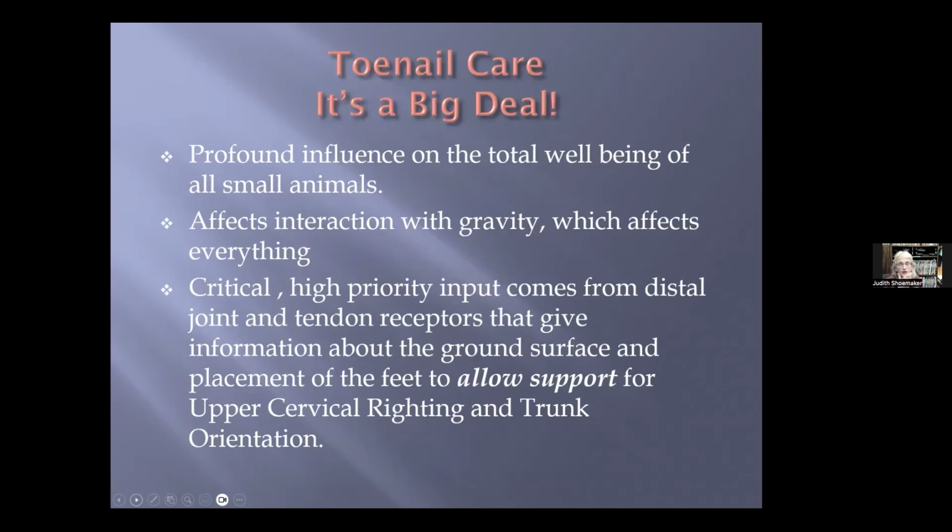So toenail length is hugely important. When you think about it, the body can be a perfect body with a perfect brainstem, everything wonderful, and then his nails are long. Well, what does he think? He thinks he's standing on a hill, so he leans up the hill. He's not standing on a hill, so he falls on his face, so he brings his hind legs forward and straightens them, and every single lameness in that posture that I'm called upon as a veterinarian to treat can be caused by that alteration in posture from having your toenails too long. So the toenails are critical.